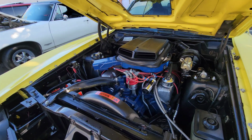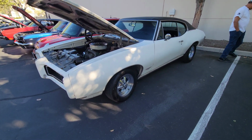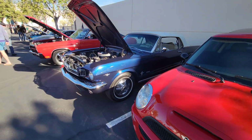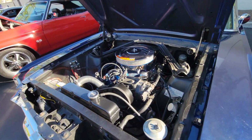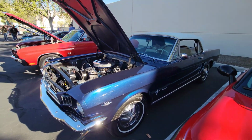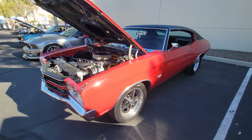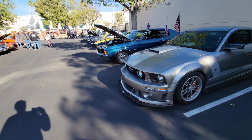Cobra. 351 Cleveland, maybe a 4-barrel motor. We'll leave the Benny out. Mustang, 289. Looks like an original vert car. '64 and a half, I think. Subtle differences on those. I don't know what they are, so that's a good guess. That's all I can come up with.